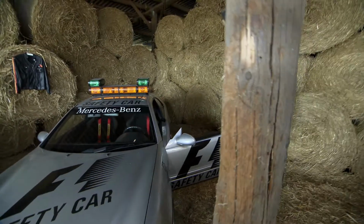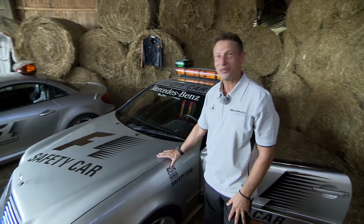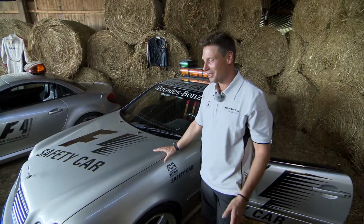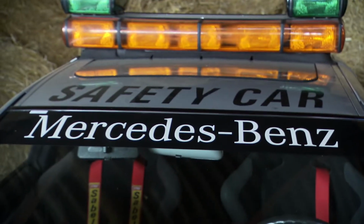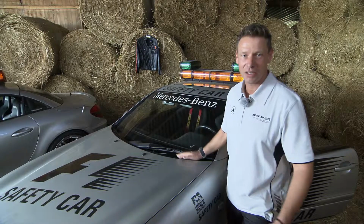About this model, of course, there's loads to say. My debut car, the CLK 55 1999. At the San Marino Grand Prix, I became the safety driver for Formula 3000. Nearly 360 horsepower, a 5.5-litre V8 engine, so really sporty, powerful vehicle. And I've got lots of very good memories because, of course, it was the start.